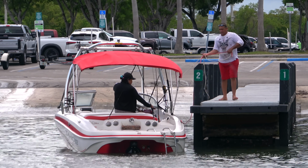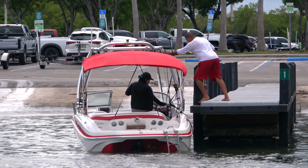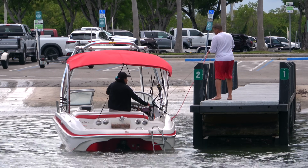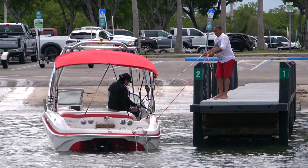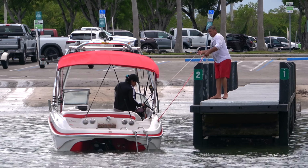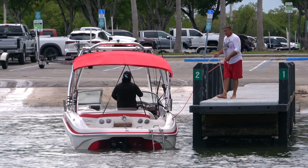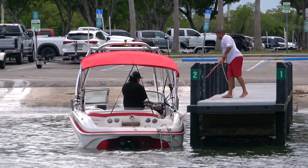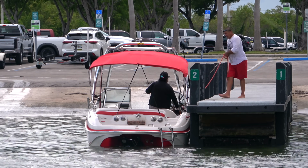So he needs to walk this one forward. So he pushes it off, and now should grab a line and just move it forward. He's not doing a very good job, I hate to say that, of getting it further forward onto the dock, but there we go, far enough now where the stern will hold.